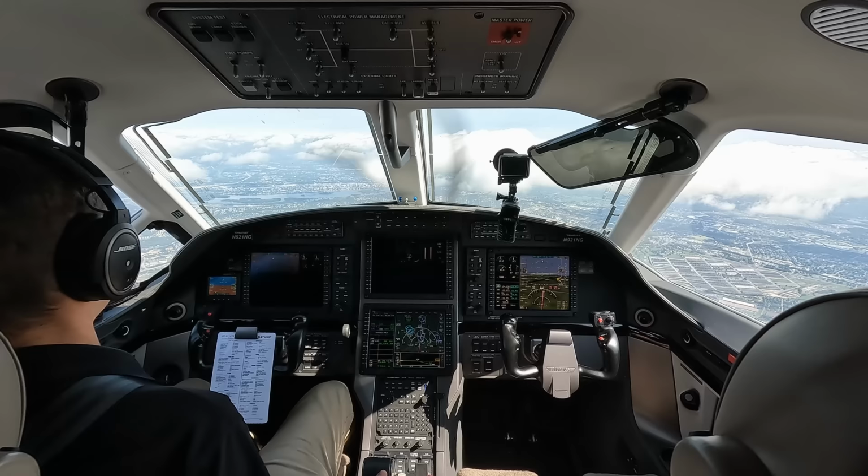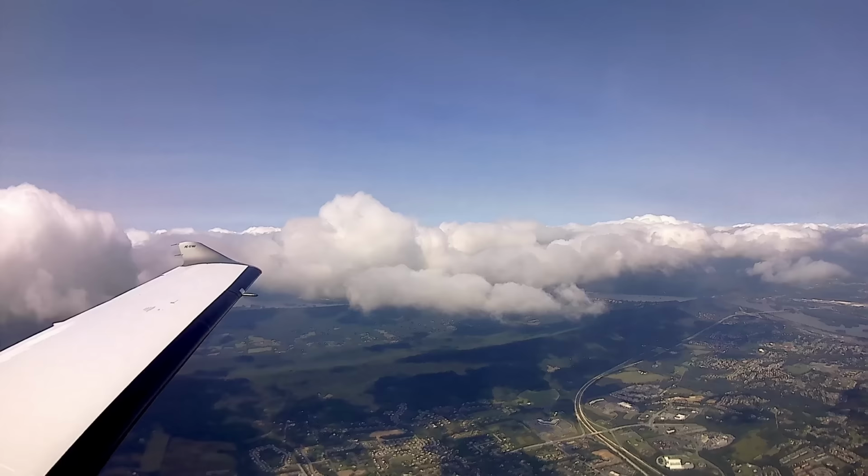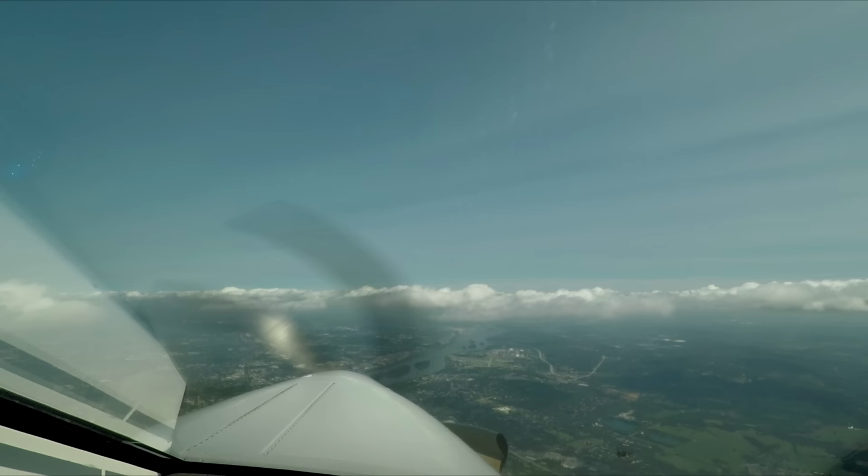November Golf, contact Harrisburg approach on 126.45. Approach on 126.45, 921 November Golf, so long. Skyhawk 03 Delta, traffic 2 o'clock, 2 miles maneuvering in the area, indicates 2,200. We'll look for traffic, 03 Delta. Harrisburg approach, Pilatus 921 November Golf, 5,000, planning on the visual to 26. Pilatus 921 November Golf, Harrisburg approach, roger.